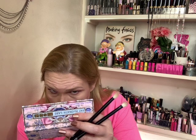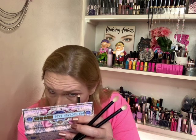Now, will they stay in my collection, these ones? They will. They'll stay because they're Pat McGrath. But let's pretend these weren't. No, they would not be staying. Even though I think they're beautiful, and I think the metallics are very metallic, almost foiled, I wouldn't keep them.